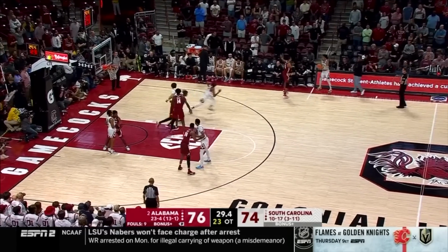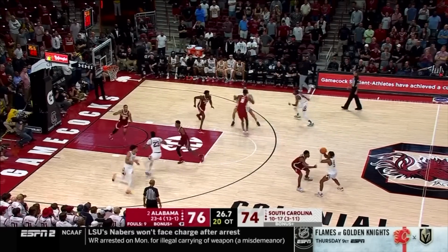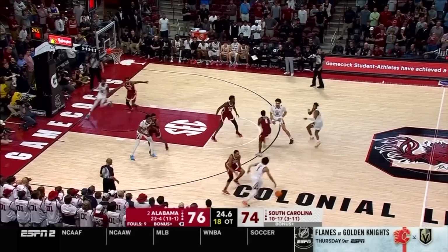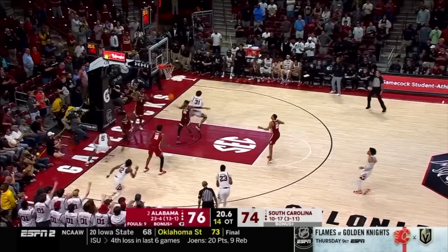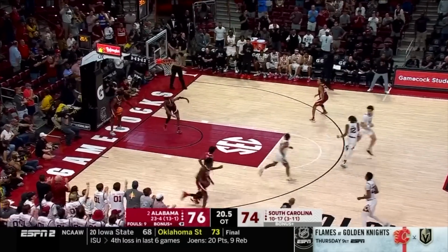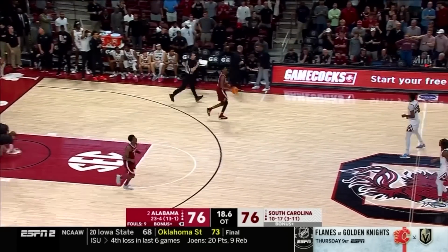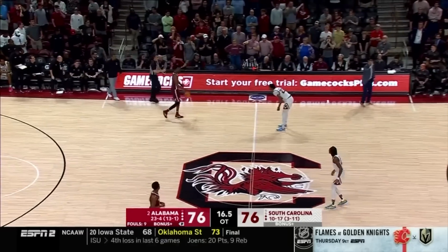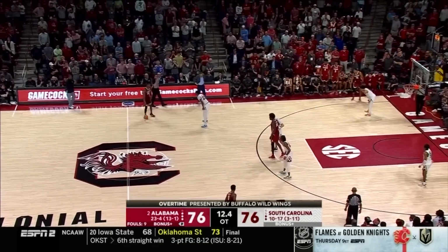Now watch this pin down on the left-hand side of your screen with Jackson and Michi. There it is. Right on the wing, guarded by Burnett. Back to Michi. Michi on the drive, gets it to go. Great ATO execution. Shot clock off. Alabama will try to win it with one more here in OT.